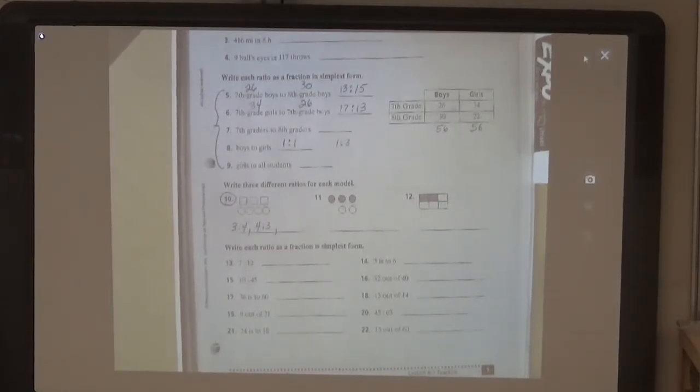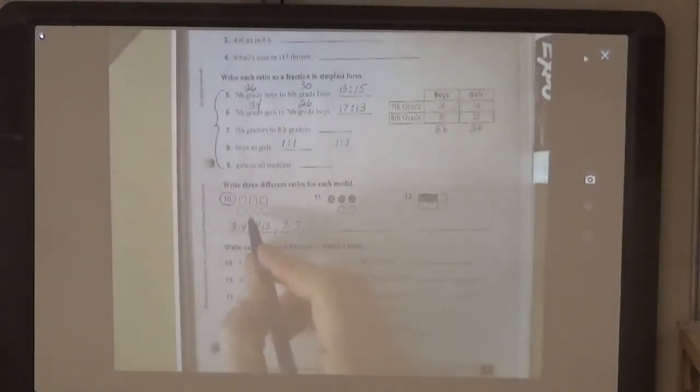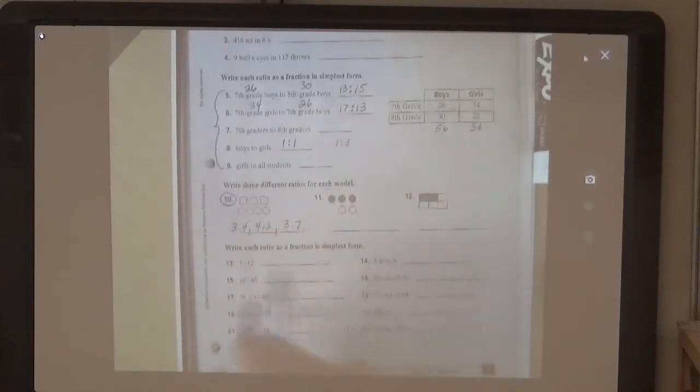And then you could still write it as a fraction. 3 to the total. So 3 to 7. In other words, squares to the total number of shapes. Squares to shapes is 3 to 7. And you could write 4 to 7 also, but that's how you could write 3 ratios. Okay? Any questions on this?